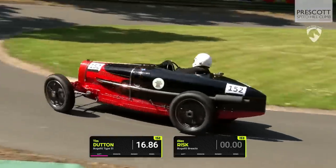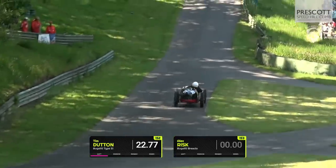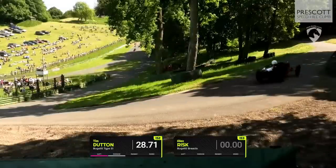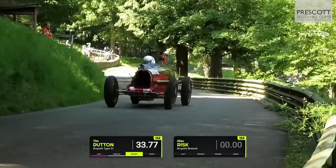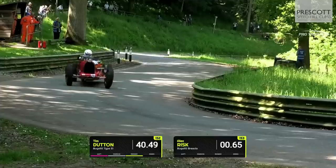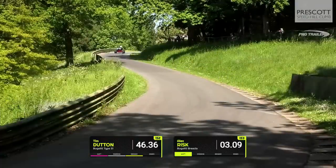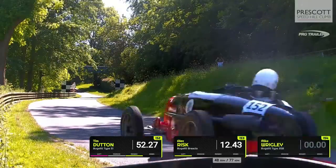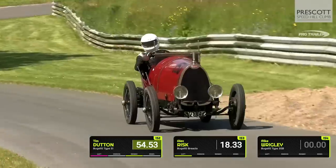That's the Bugatti Brescia of Alex Risk. As Tim Dutton rounds, and a lot of opposite lock as he comes out of Ettore's. Now, how can he handle Pardon wide on the approach? He's cleanly through there though, through the left-hander, and on up midway towards the S's. Into the S's he comes. Fairly clean run so far. A little bit wide on the exit, lifts the front wheel slightly, then into that right-hander that takes him around towards the finish line. Over the finish line goes Tim Dutton for a 54.53 second run.